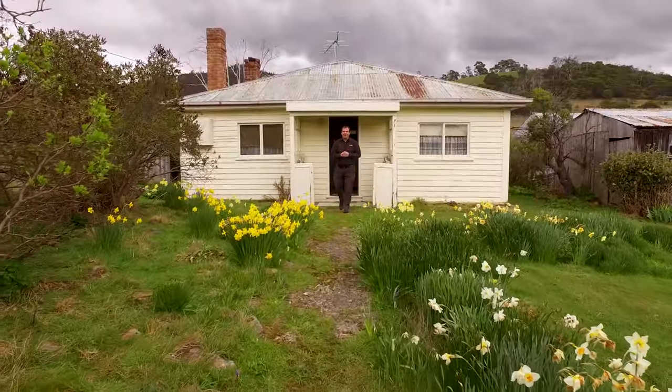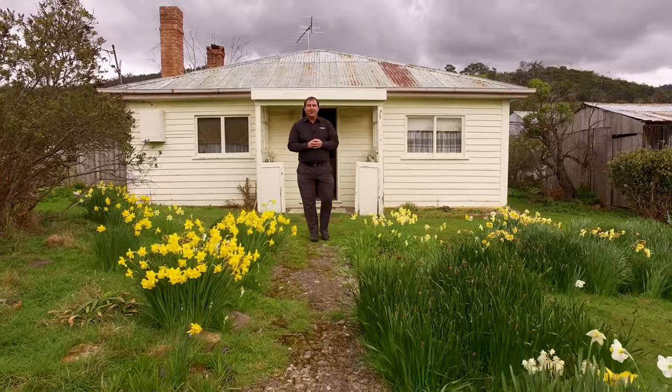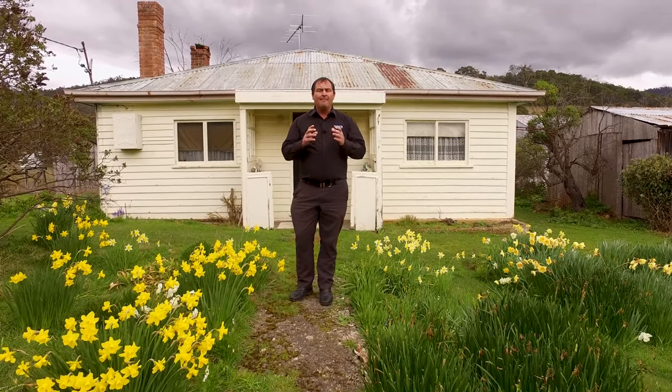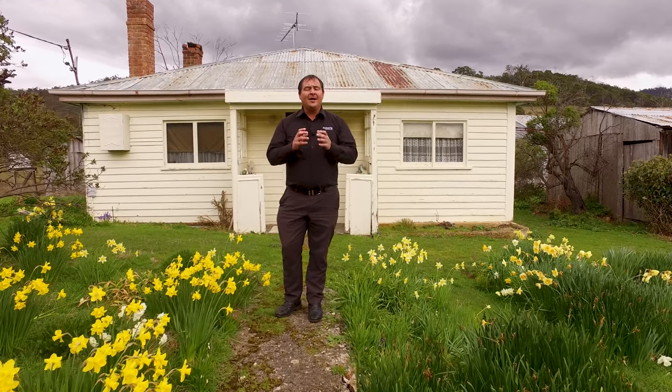G'day guys, Paul Belcher from Roberts Real Estate, and welcome to my new listing at 172 Springhill Bottom Road in Colebrook. We've got just under 100 acres of very fertile land, multiple paddocks and outbuildings. We've got a three bedroom weatherboard home that needs a bit of tender loving care. This property has been in the same family since the early 1900s. Let's have a look around.